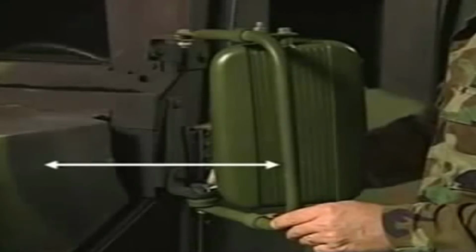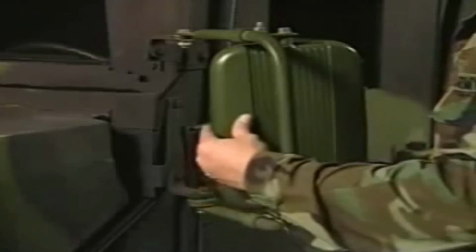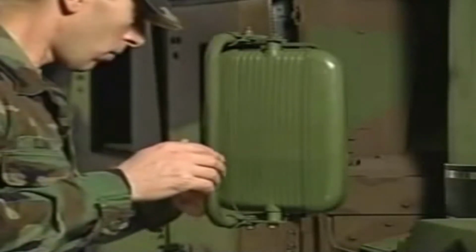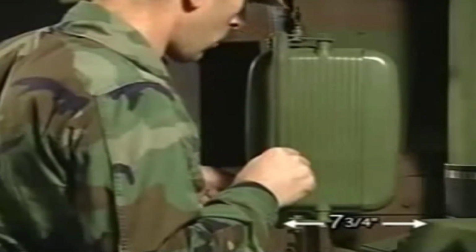Adjust the driver's side mirror by loosening the top nut on the pivot shaft. Position the shaft forward of the windshield so that the center line of the mirror arm is about 9 inches from the vehicle. Tighten the top nut and adjust the mirror head for best visibility. The procedure for the passenger side mirror is exactly the same, except that the center line of the mirror arm should be set about 7 inches from the vehicle before adjusting the mirror head for proper visibility.